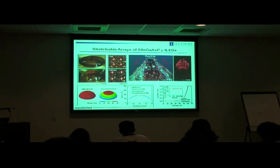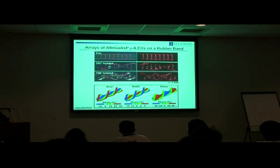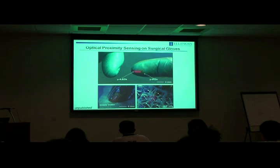So the system is designed to accommodate very large stresses and strains, in this case sort of biaxial, but you can take these things and pull them down onto the sharp tip of a pencil without affecting the operation as well. You can put them on rubber bands, twist them up, do all sorts of things to these devices without altering the operating characteristics. You can also integrate them onto a latex glove.